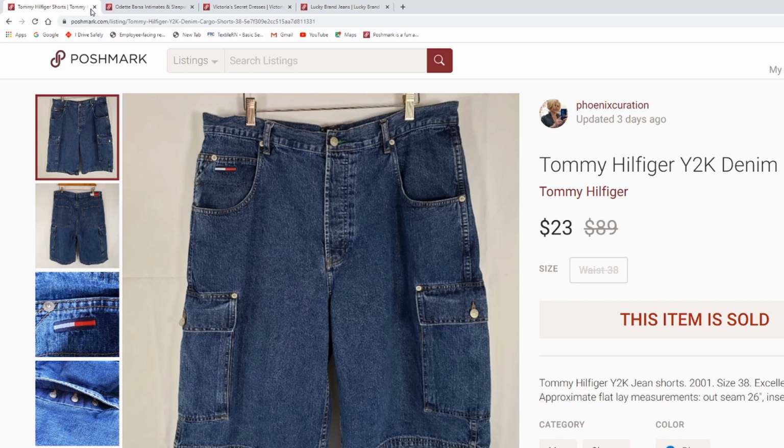So these are Tommy Hilfiger Y2K denim cargo shorts. Now, if these were part of our men's unboxing, then you probably saw it. If they were part of our denim box, then you probably saw it. And if they came from the bins, they were probably 50 cents. So somewhere between $2 and 50 cents for these Y2K denim cargo shorts. And I think they were 2001, so not quite vintage. But we can't keep denim shorts really in our men's closet. Every other kind of short sits there, but the denim shorts seem to go.